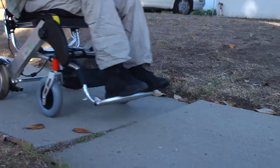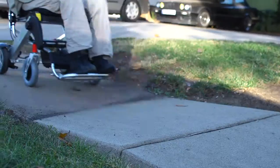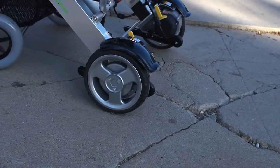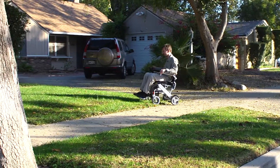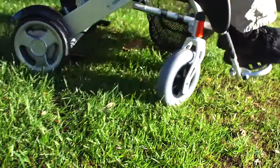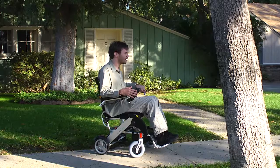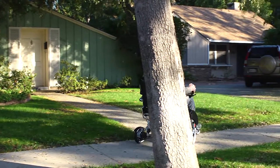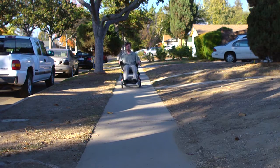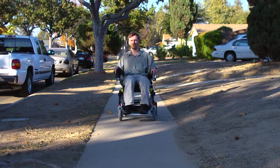motorized application. So sometimes the sidewalks get a little bumpy around LA. This seems to be handling it okay. I'm going to go up here and off-road a little bit and see what that's like. It seems to be working pretty smoothly. And the chair is comfortable, and the backrest feels pretty good. So it's a pretty smooth experience.